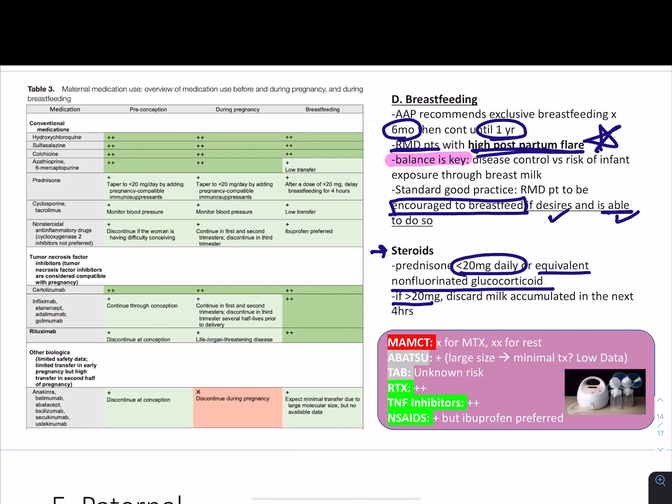Let me break down other medications for breastfeeding. So MTX, we said no for methotrexate, and no for the rest of the medications on that list. Abatacept and TAB are in gray because there is no real recommendation, or there isn't much data to support their use or disuse. Just remember, abatacept medications have a large molecular size, so we think there may be minimal transfer, but it's not proven with a lot of data. TAB medications are small, so be careful using them during breastfeeding.